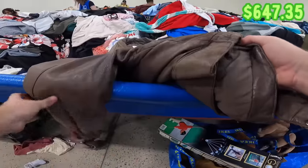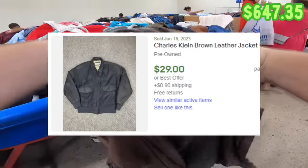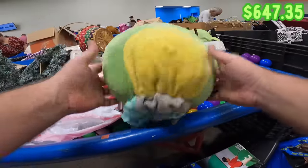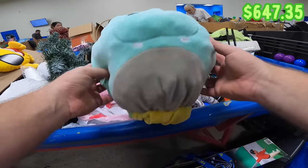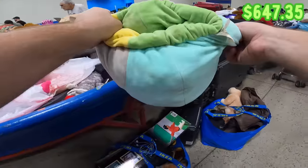Probably not worth a ton of money, but we could probably get it for maybe $4 or $5 here today. I think it'll be worth it. Got a little frog over here. He's a little dirty, but it's one of those flip-a-malos, so it's a frog on one side, and then it's a hippopotamus. They're a little dirty, but should be able to just toss them in the wash and get them pretty clean.